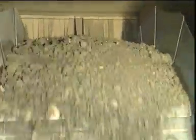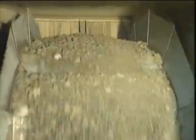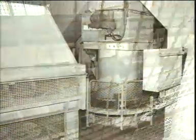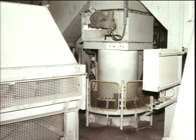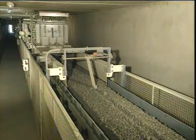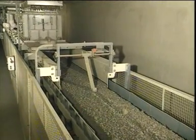Here we see the material discharge, the return of the emptied cell conveyor, and the rotary feed chute to the silo. The stored cement clinker is withdrawn from the silos for further processing.